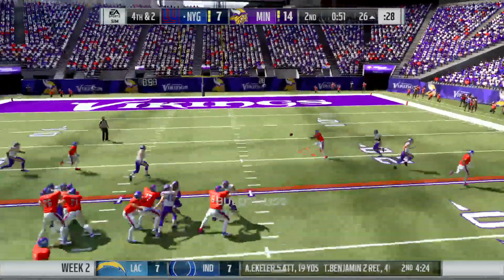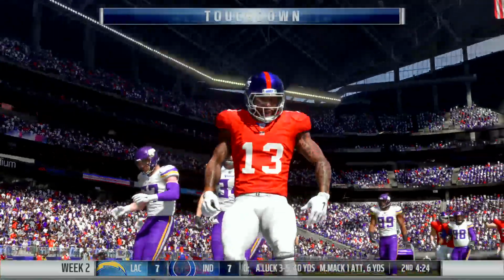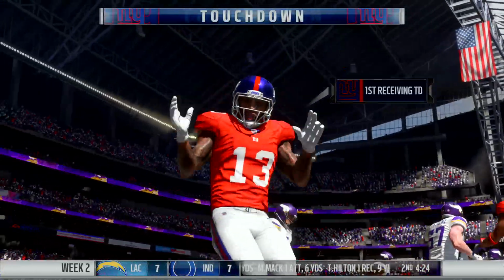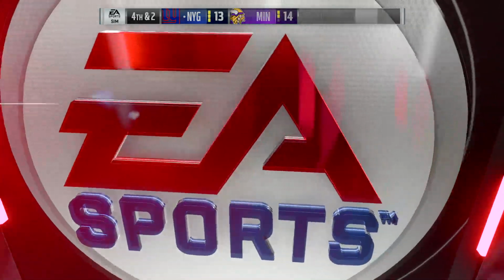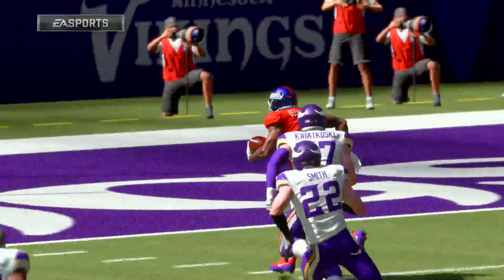They'll try and throw for it with Boykin. He finds Beckham complete. And he will take it on in for a Giant touchdown. Odell Beckham, his 2nd touchdown on the season. And the Giants are an extra point away from tying up this football game.